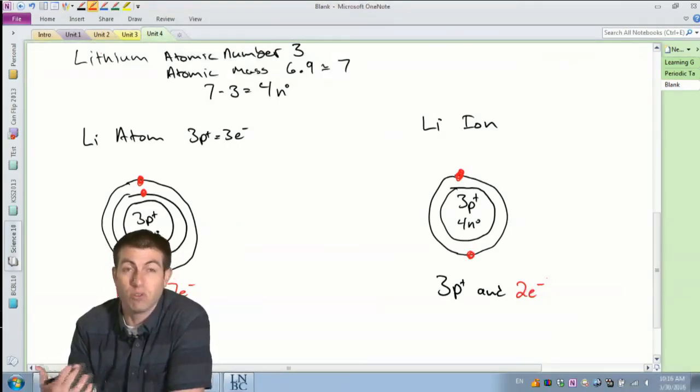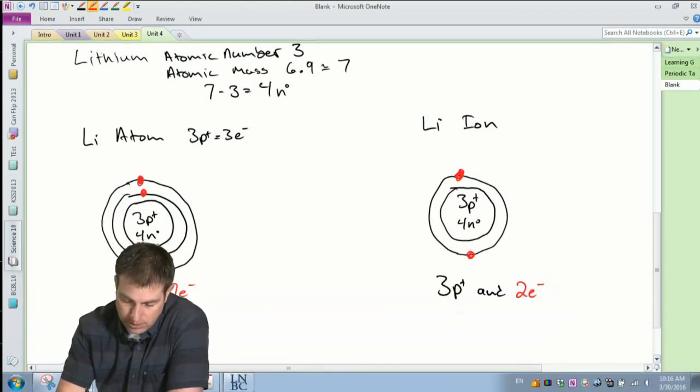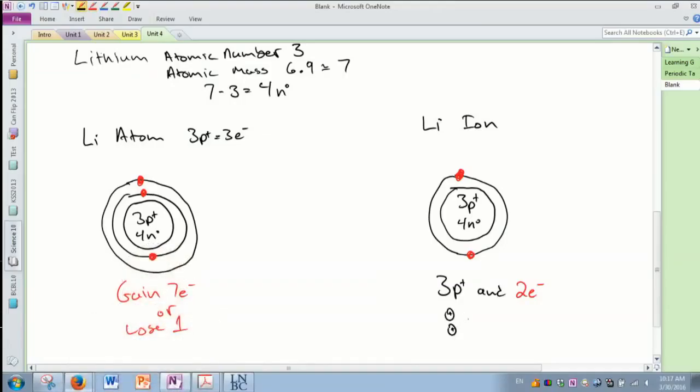Is this thing going to have an overall charge of positive, or is this thing going to have an overall charge being negative? Well, if I have three protons, that's three positive charges. One, two, three. And I only have two negative charges, of course, not drawn to scale. What am I going to be left with? Well, one positive cancels out with a negative. Another positive cancels out with a negative, and I'm left with one extra positive charge.